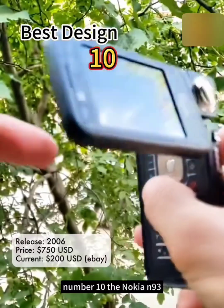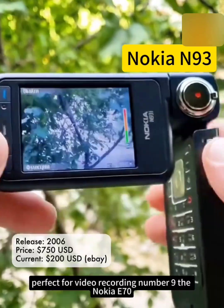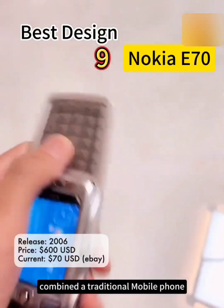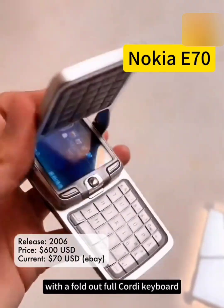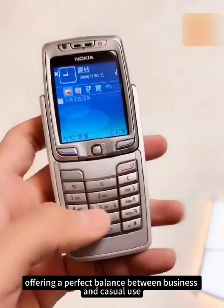Number 10. The Nokia N93 with its twist and flip camera design, perfect for video recording. Number 9. The Nokia E70 combined a traditional mobile phone with a fold-out full QWERTY keyboard, offering a perfect balance between business and casual use.